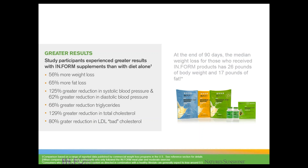So when a comparison was made here between the participants that were on diet only in comparison to those that received the Inform products, let's look at the difference there. The ones who only were on a healthy diet, which is good, compared with the ones on healthy diet plus the Inform products. 56% more weight loss with the Inform product suite, 65% more fat loss, over 100% greater improvement in systolic blood pressure, also significant improvement in diastolic blood pressure, triglycerides, 66% greater reduction, triglycerides, over 100% greater improvement in total cholesterol, really phenomenal, and then 80% greater reduction, little typo there, in LDL or bad cholesterol.